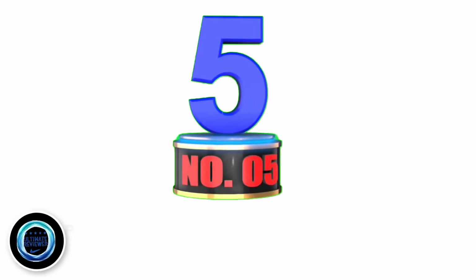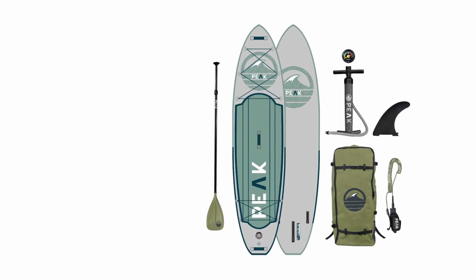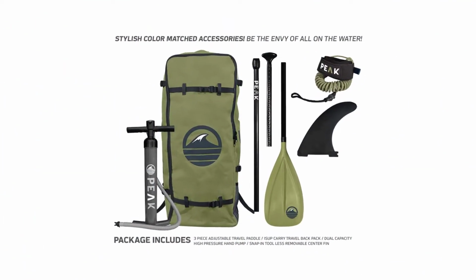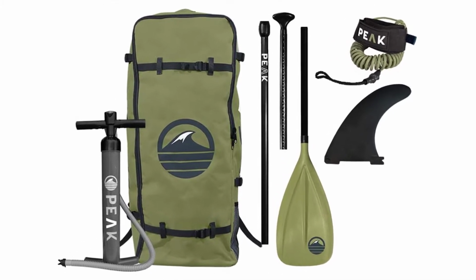Number 5. Peak Expedition Inflatable Stand-Up Paddleboard. The Peak Expedition is stable, fast, and agile, fantastic for any adventure. Whether you enjoy touring, fishing, or recreational paddling, it's the best stand-up paddleboard for the job. Composed of dual-layer PVC with drop-stitch interior, the Expedition SUP is incredibly rigid and strong, while the EVA deck pad gives you the comfort for all-day paddling.